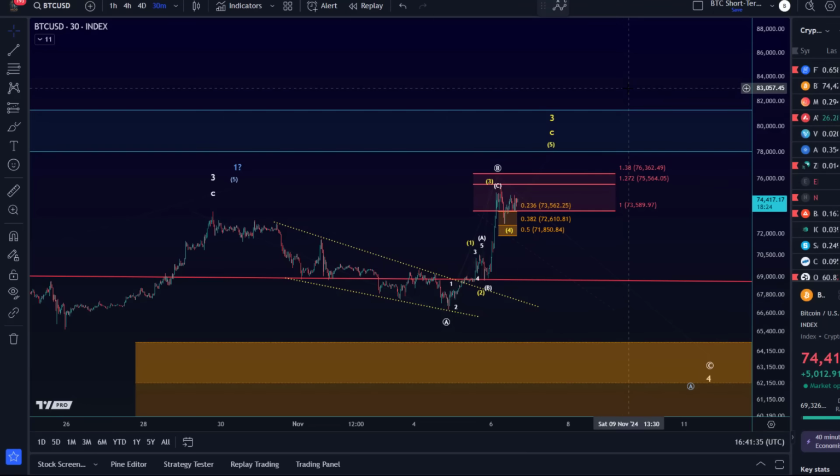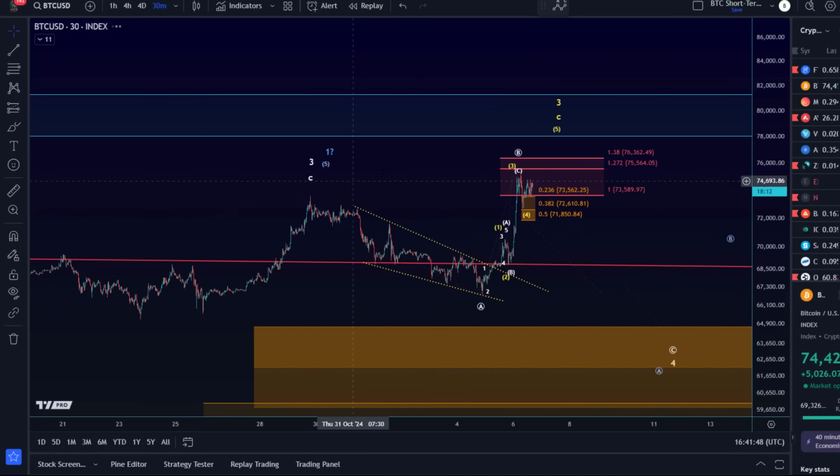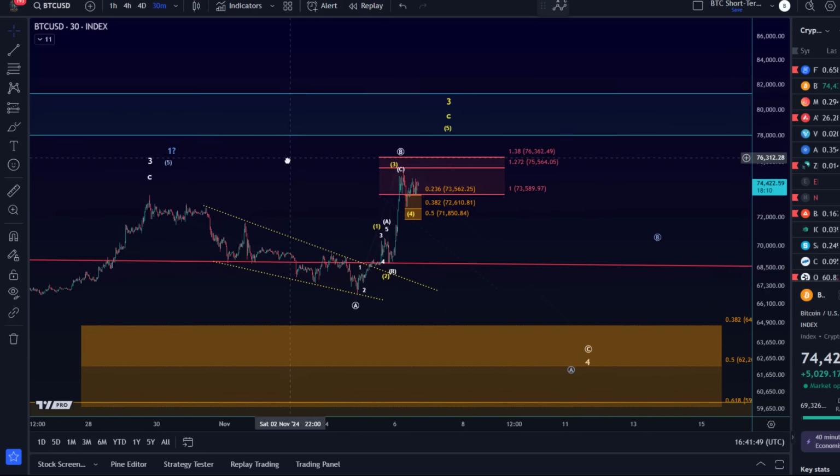Bitcoin hasn't moved much since the last update, so the overall structure is still the same, but I wanted to explain my thought process around the latest development and to help you understand what we are dealing with. I did cover the daily chart in the previous video, so this is really just an update about the intraday price movements and what we need to be watching for here on this chart.